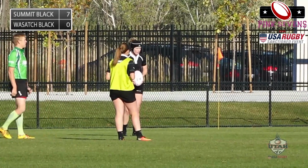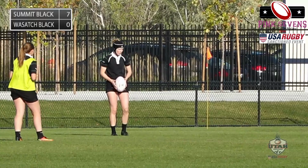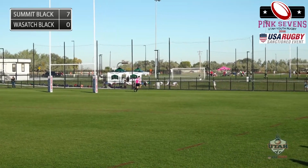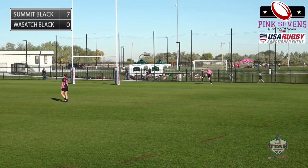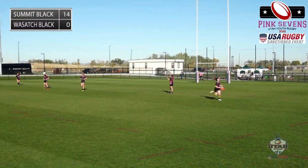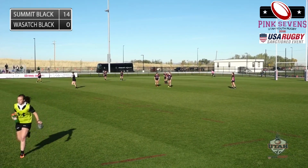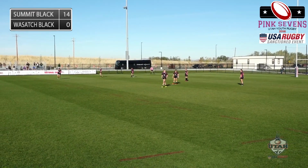There's one thing I noticed with the Summit team is that on turnovers, they'll attack you immediately. Absolutely. They're very good at that. Oh, wonderful strike. That is a good kick. Excellent kick. She's definitely well inside the 15 there. General rule of thumb, you want to try to be 100% between the 15s in the middle of the field, and then anything making the 15 the touchline, that's just a bonus. That was a great strike there, though. So about 2 minutes left in the first half, and we've got 14-0 to Summit Black.